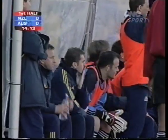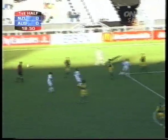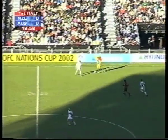This is Scott Chipperfield again. He was free in the middle of the park, broke inside like he'd done before. Gets it back. Oh, and then poor control again. Maybe the pitch catching a player or two out here, but Aaron Lyons should have done better on that occasion.